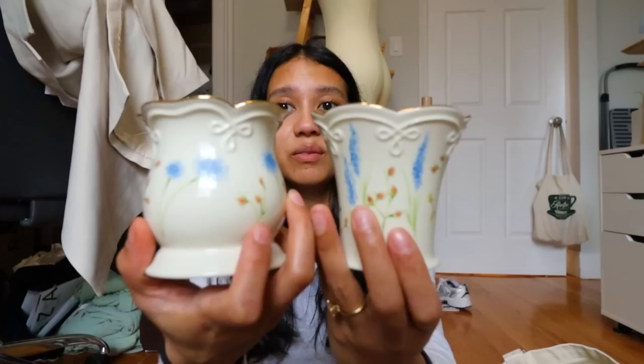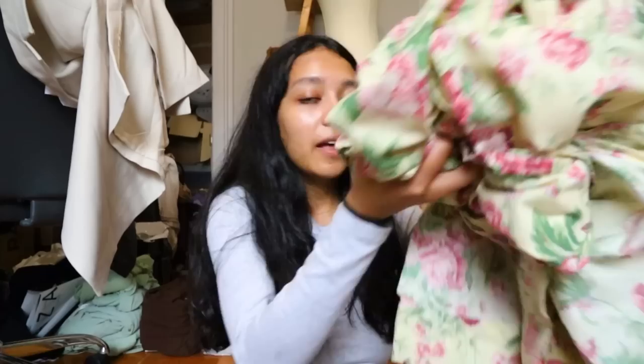I love that. I love the little bow detail with the blue flowers and the gold trim. And then I also found this bed sheet, which is very pretty and also has the same vibe that I'm going for with my honeymoon, like this one honeymoon dress that I really want to make.